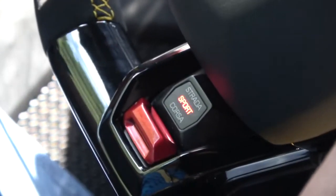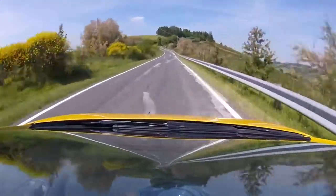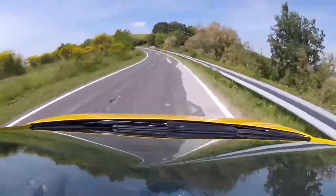Gotcha. Really happy to say that with this, it feels all right. I can definitely tell it's still there, but it weights up well as soon as you start going a bit faster. So I would say the ride is stiff, right?